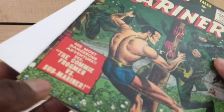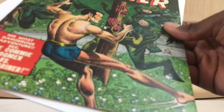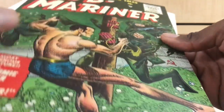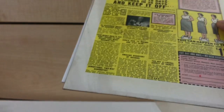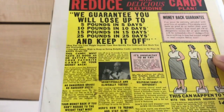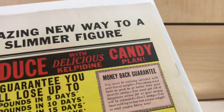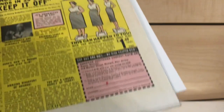This book was kind of crunchy in some areas, and there's some gunk on the cover. There's really not too much you can do about that. But in the back, this book looks so nice. This is from 1954. Matter of fact, this is the first Namor issue to feature the Comics Code stamp on the cover.